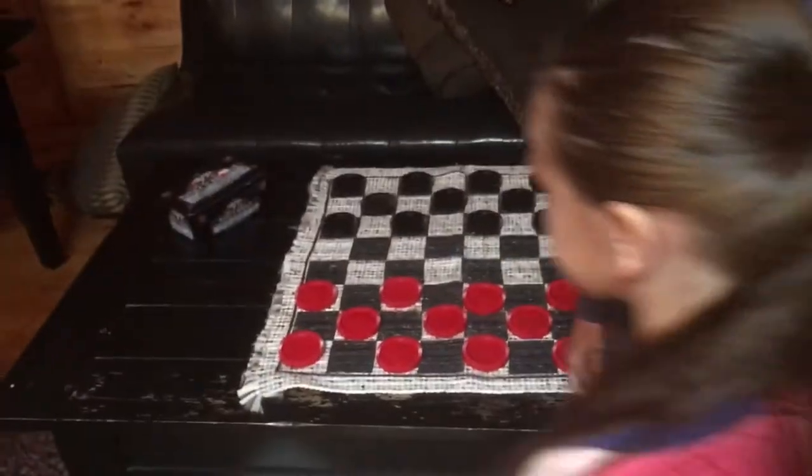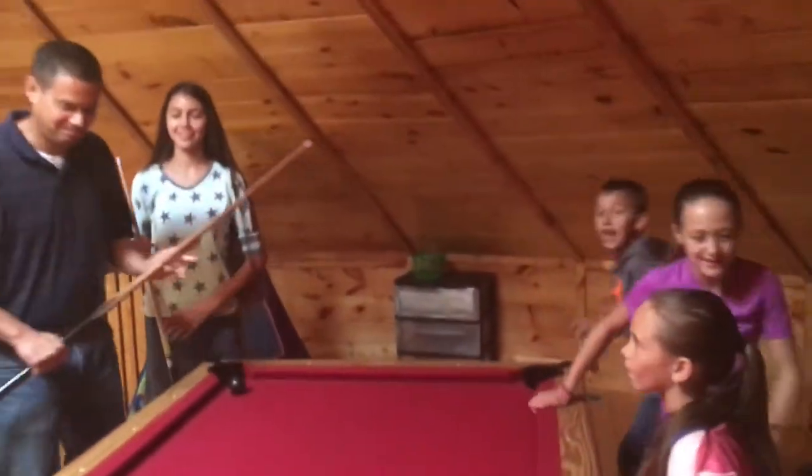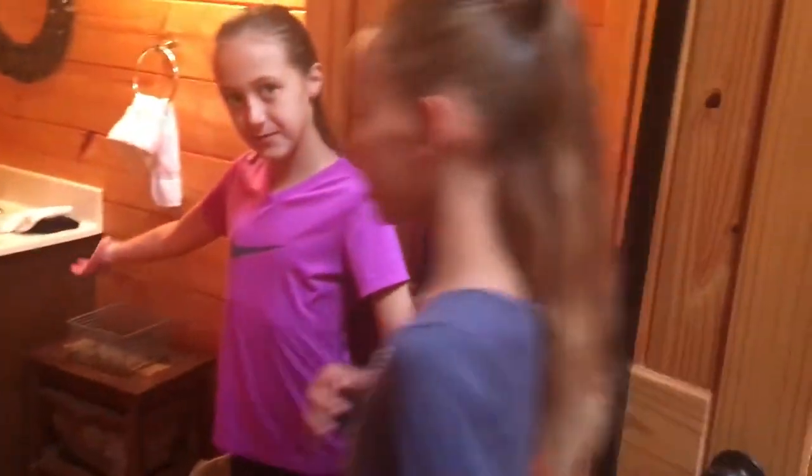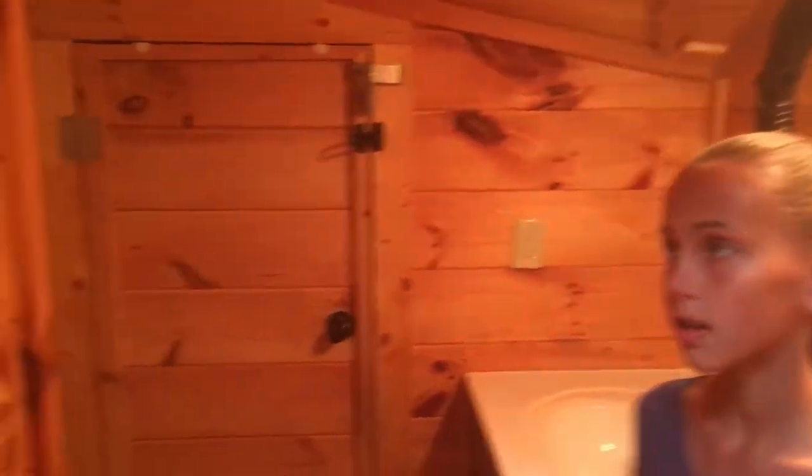Oh, that looks fun. And we have a tent. We also have a bathroom up here, and a table to eat snacks at. This is our bathroom. Oh, look at the mirror. Well, this is a nice bathroom up here. Oh, and it's got a bathtub. Let's look at the supplies.